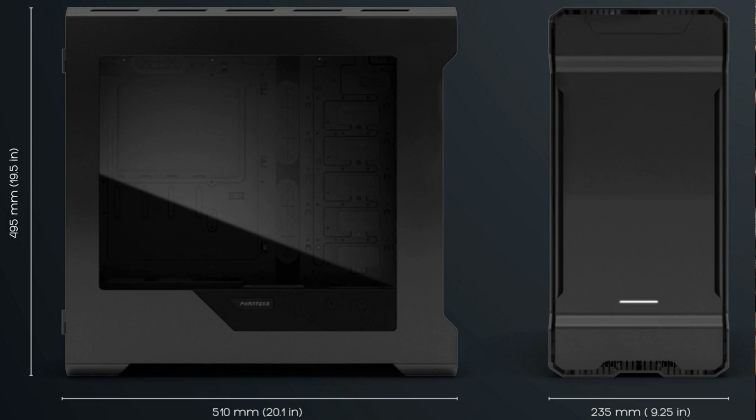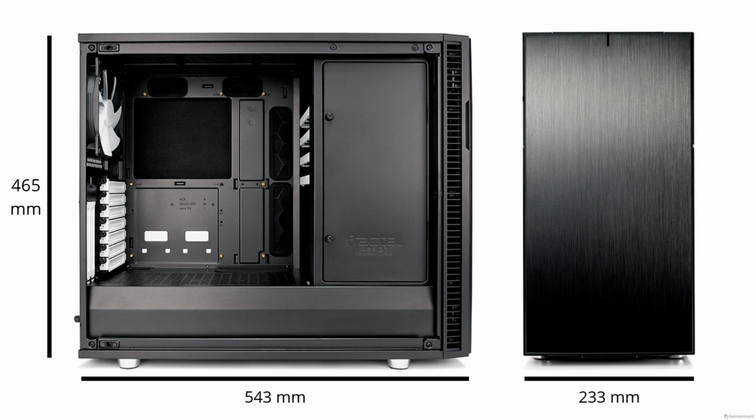Starting right off with size. Now, from the manufacturer's website, the Phanteks Enthoo Evolv has a length of 510 millimeters, a height of 495 millimeters, and a width of 235. Whereas the Fractal Design Define R6 has a length of 543 millimeters, a height of 465, and a width of 233. Now, what this essentially means is that the Fractal Design case is going to be an inch shorter in height and an inch longer in length. Okay, the width of the case is pretty much the exact same, so it's going to have the same kind of footprint if you decide to put it on your desk.